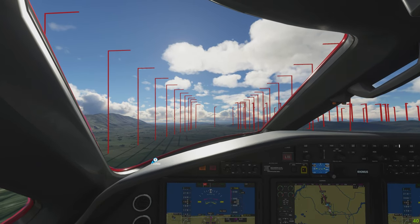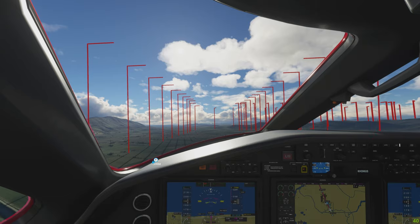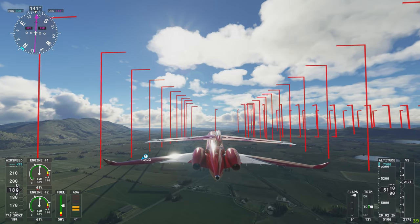Generic 4 Lima Foxtrot, turn next taxiway.